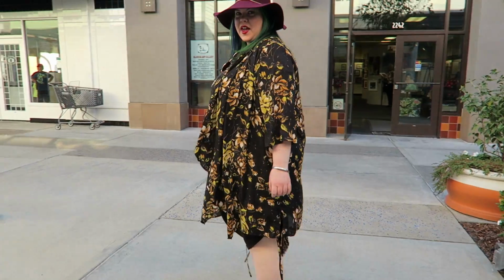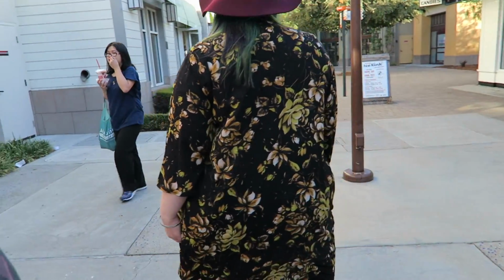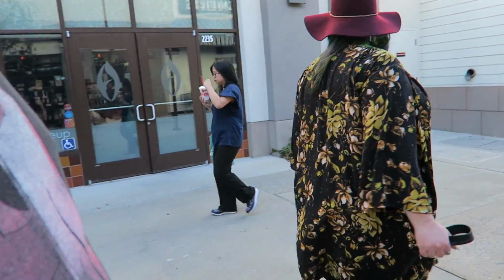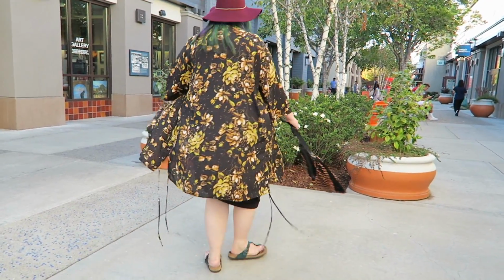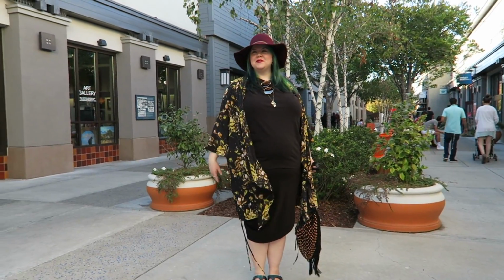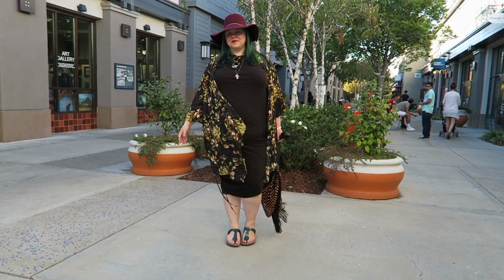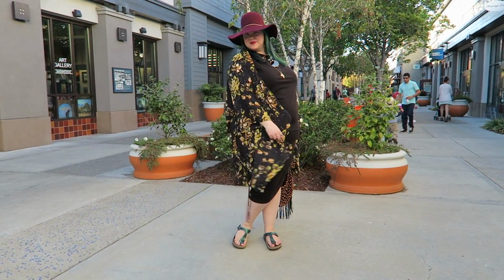So I started this month out with this amazing kimono from Melissa McCarthy. You guys know Melissa McCarthy is kind of one of my favorites. I love this kimono. I've had this prioritized for quite some time, and when it finally came, I was like, ah! It's a beautiful black background with mustard colored flowers. As you could tell, I really love mustard. It's just so pretty. I wore this with a dress from Universal Standard, which is a brand that I had only found out about because of Gwynnie Bee.